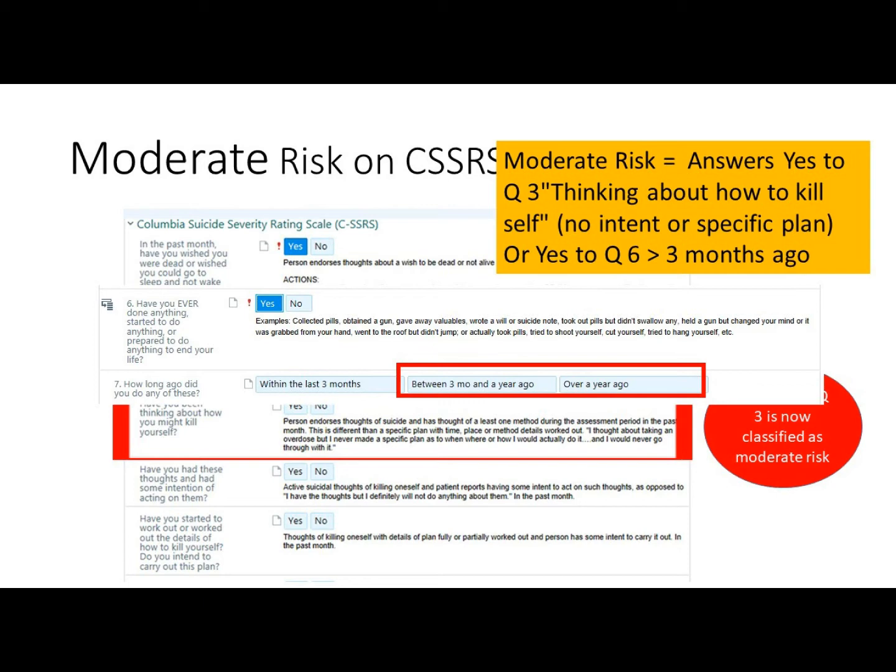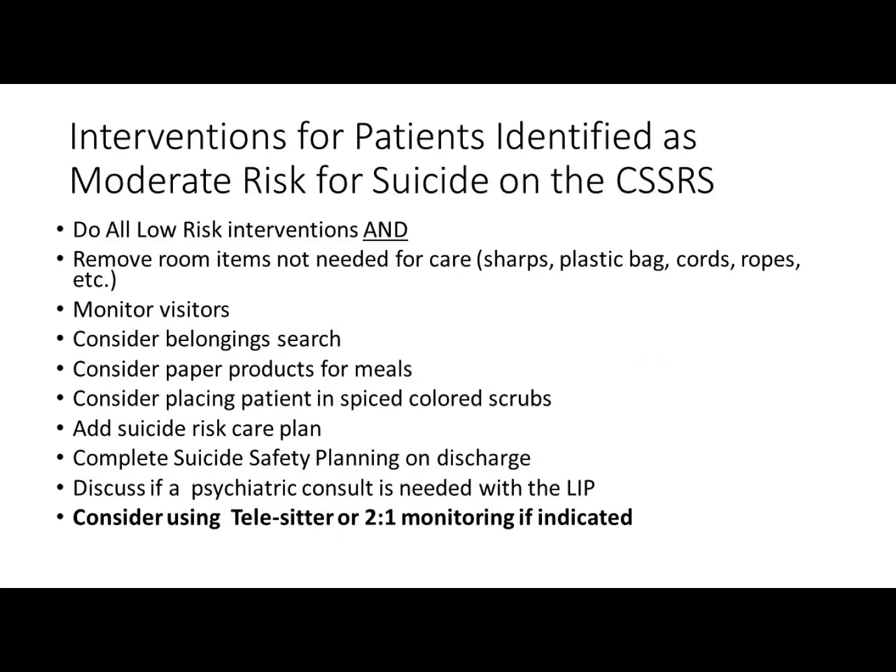We might remove items that are not needed for care. You don't need your sharps box in the room if you can remove it. You might consider changing out your plastic trash bags for the paper ones that housekeeping has. Are there any obvious cords, ropes, things like that that can be removed? Monitor visitors. Do you need to search their belongings? Do you need to order paper service? Should we add a suicide risk care plan?